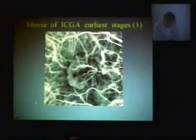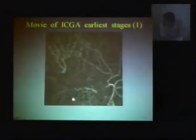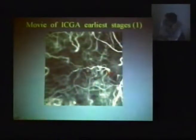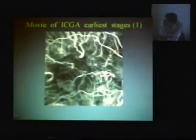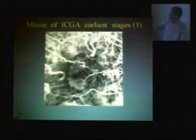Where is the feeder vessel? So we start again, and we stop. Okay? We stop at the beginning. See this vessel there? We start again, and stop again, and it's slowly filling up. And now you can see very clearly it's feeding that net. Freeze again. Okay? Now it's very difficult to see because everything else is full of ICG. Only the first few seconds can you see it very clearly.